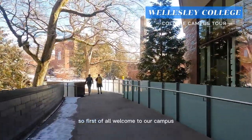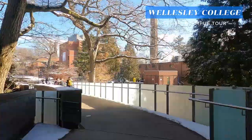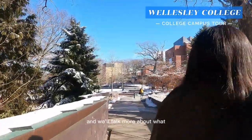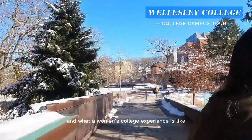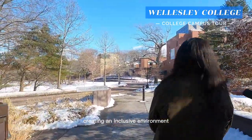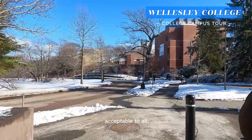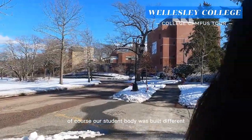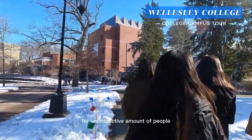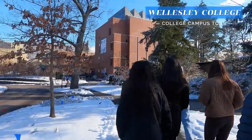So first of all, welcome to our campus. It really looks like a winter wonderland here. I'm actually loving it. But Wellesley was founded in 1870 as a liberal arts college for women, and we'll talk more about what liberal arts colleges mean and what a women's college experience is like. But really the focus at Wellesley is on creating an inclusive environment that anyone can come and have a successful educational experience that's accessible to all. Of course, our student body looks a lot different than it did in 1870, but those founding principles of creating opportunities for underrepresented people is really something that has carried throughout all the years at Wellesley.